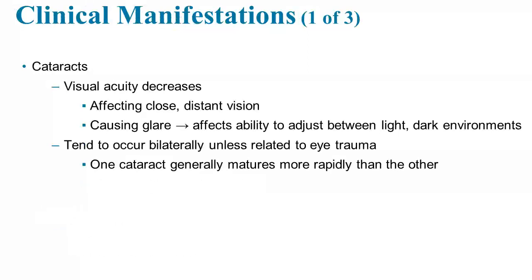These are some of the manifestations that a patient may experience when they might be getting cataracts. The big thing is there's a problem with glare, and it affects the ability to adjust between light and dark environments. It tends to be bilateral unless there's a related eye trauma, and one cataract generally matures more rapidly than the other.